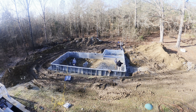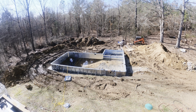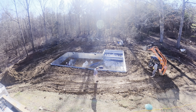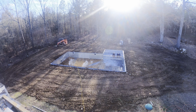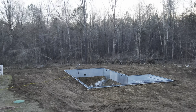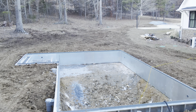And the following day, they came out and did some final cleanup work inside the pool, and they also started doing the grading around the pool using all the dirt they initially dug up. At this point, it was starting to get exciting, and while it still did not look like much, it was beginning to come together, and we were able to get the feel of what it will eventually look like.